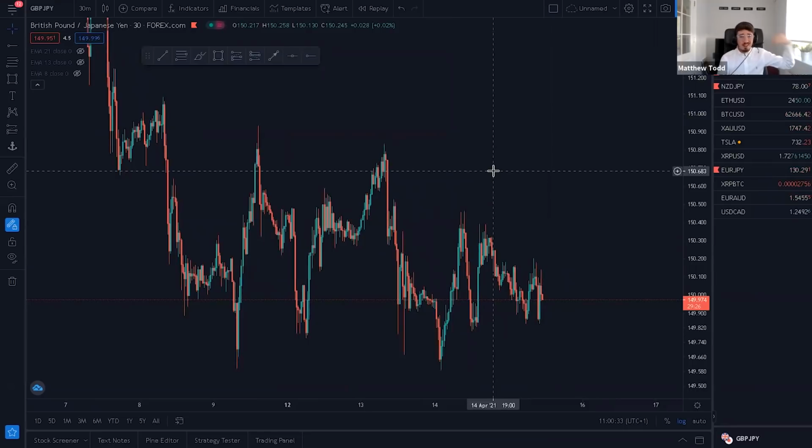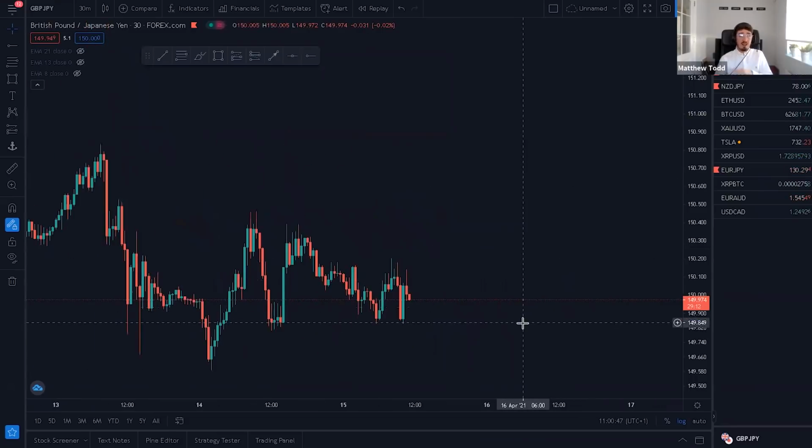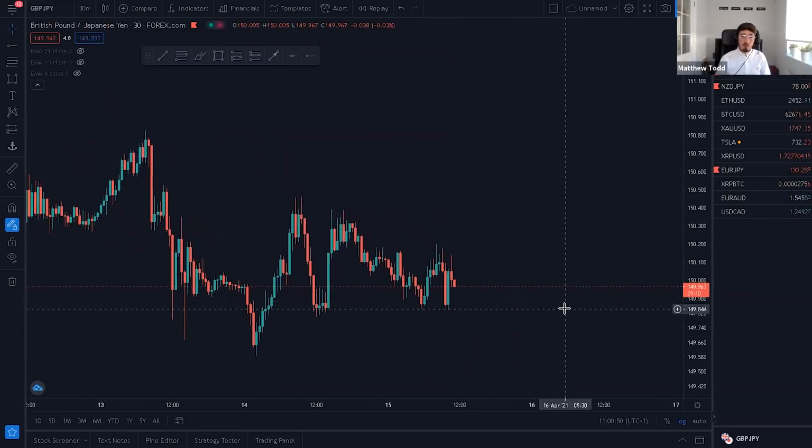Imagine 3 guys at the end of a rope and 1 guy at the other end of the rope. Who's going to win the fight? Who's more likely to win that battle? It's probably going to be the 3 guys, right? And that's literally how I look at the market. So I know that I'm looking for sales. It's as simple as that.